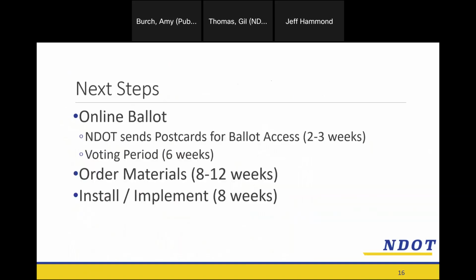So the next steps we have are to proceed into the online ballot. So what we'll do is send these postcards out in the next 2 or 3 weeks. We will avoid having them arrive on Thanksgiving Day, something like that. But we want to get those out pretty quickly. And so we can then move on to the next step, which would be, if it passes, to order those materials. These materials we don't stock in-house, they take up quite a bit of space and we just don't have the place to put them.